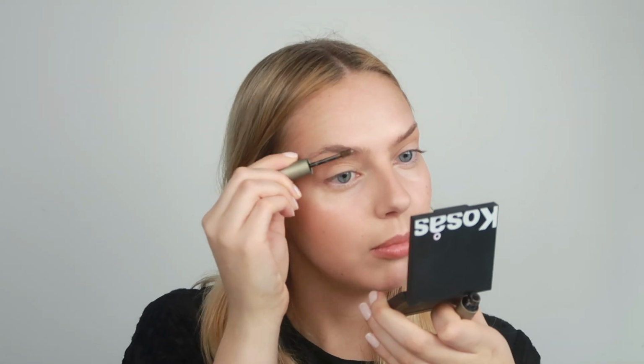I'm just going to do my eyebrows quickly. Don't really feel like doing a lot, so I'm going to use my Ilia Essential Brow in the shade Blonde and just kind of quickly brush through my eyebrow hairs.